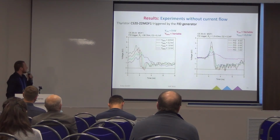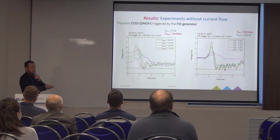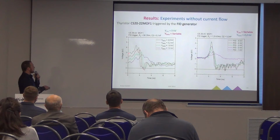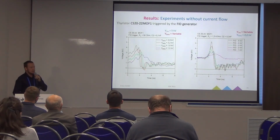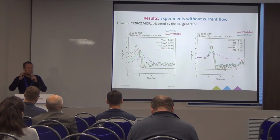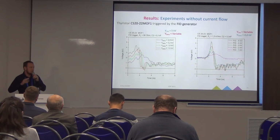Next, in this experiment we test the 2.2 kV thyristor in 2 modes. Firstly, we fixed the output of the FID generator at the 5 kV level and we changed the bias voltage from 1 to 2.8 kV. You may ask how we can apply 2.8 kV to a 2.2 kV rated thyristor. Normally the manufacturer gives this rated voltage with some margin. So normally it's 70-80% of the real static breakdown. The same with the 1.6, we can increase voltage up to 1.8, 1.9 roughly.